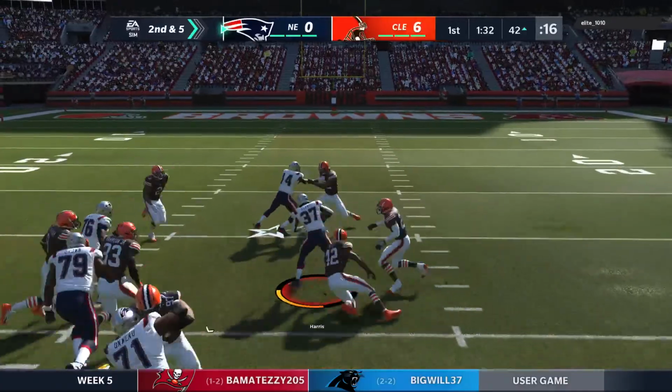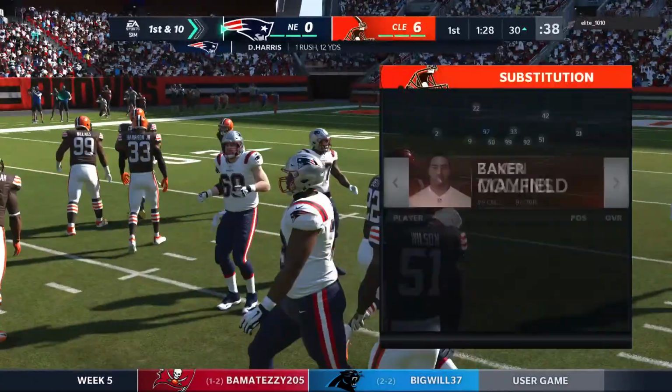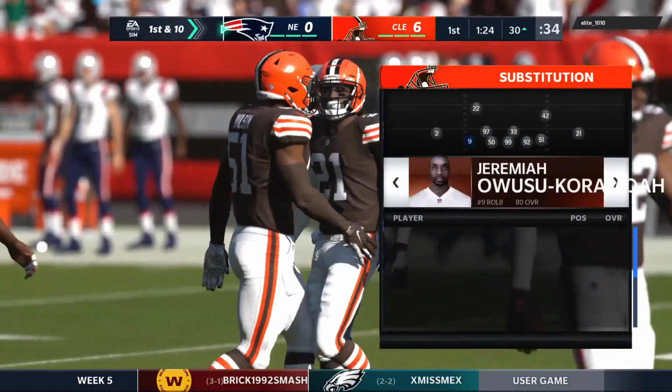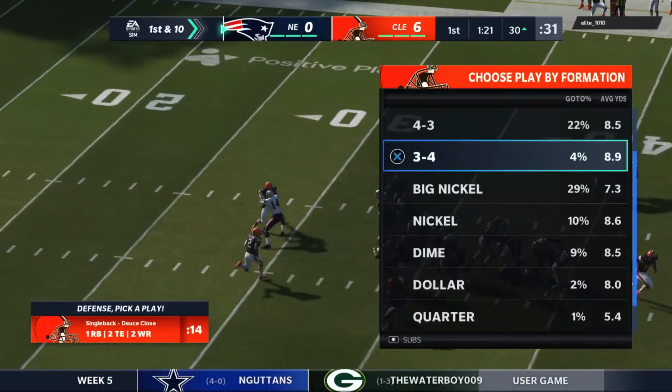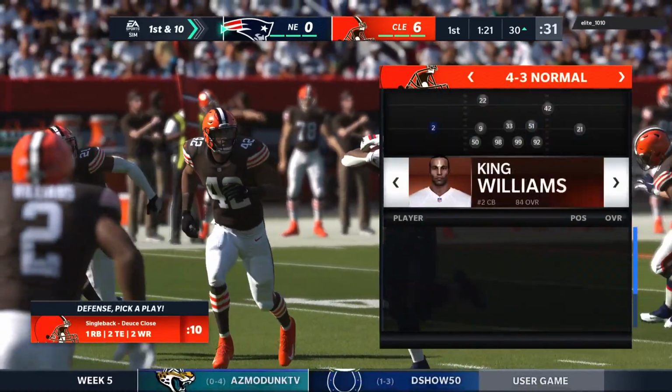First carry for Damian Harris, the Alabama man. And brought down, but able to get it to their 30-yard line. 12 yards there and a first down. Usually we see runs like this as the defense breaks down later in the game, but this guy is setting the tone early, running through all types of tackles and putting the defense back on its heels.